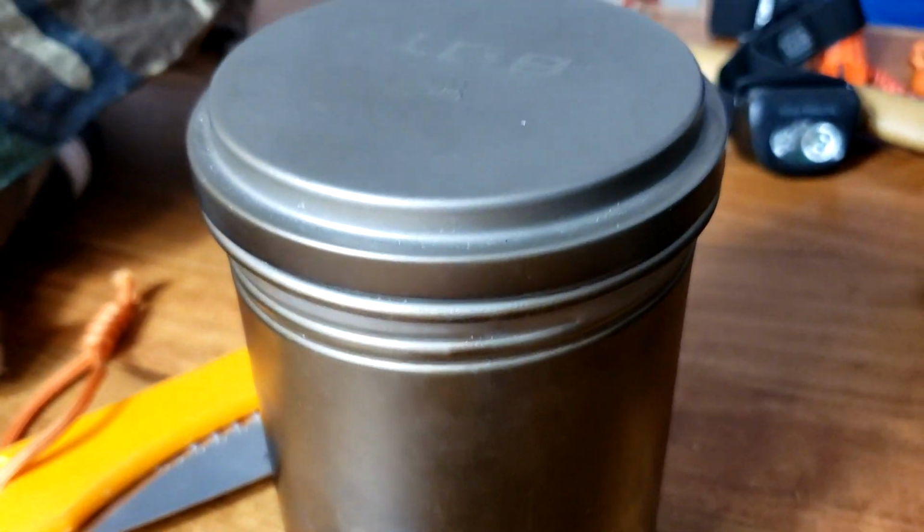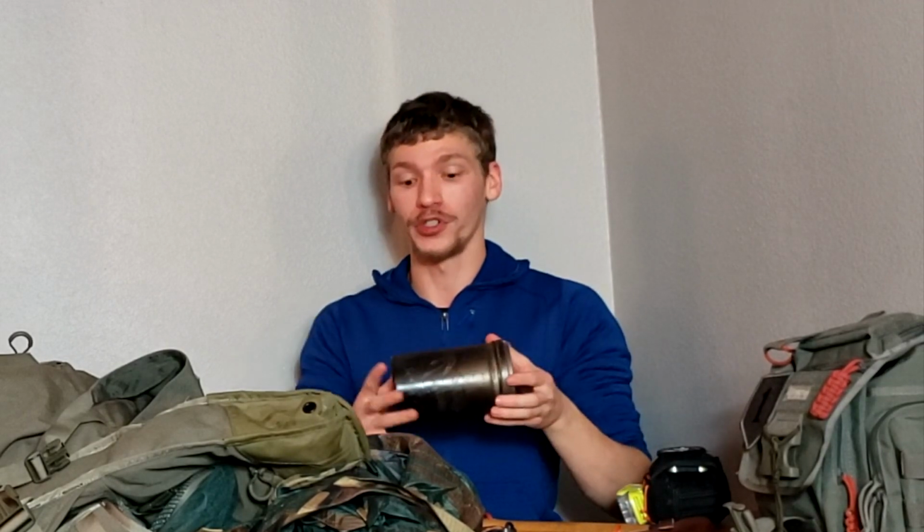So next we're going to look at my container, and this is a Vargo titanium bot, and it's called a bot because it's a bottle and a pot, so it has this kind of screw mechanism. This thing is super versatile. You can carry water in it. You can also use it to cook food. I like this system because you can put it over a fire. You can put it on things like an MSR Pocket Rocket, and it'll do great. And being that this is titanium, it is super, super lightweight. I'm sold already.